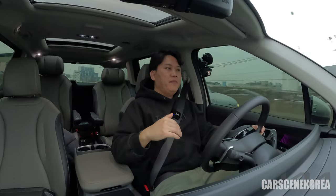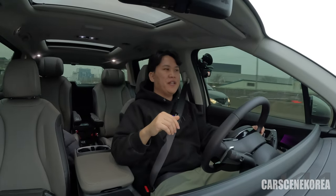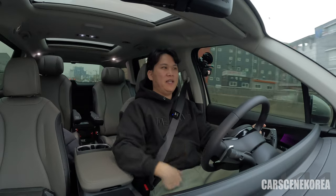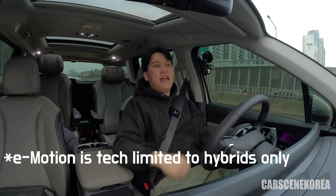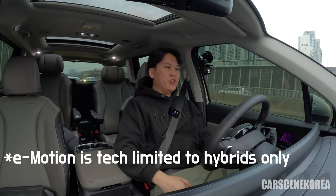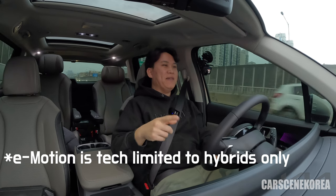The official MPG on this Kia Carnival facelift is actually 14 kilometers. Depending on your driving style, I bet you can easily milk much higher MPG than what's stated. But you can actually feel that immediately the moment you test drive the hybrid. So try going over a lot of speed bumps, you will feel that immediately.